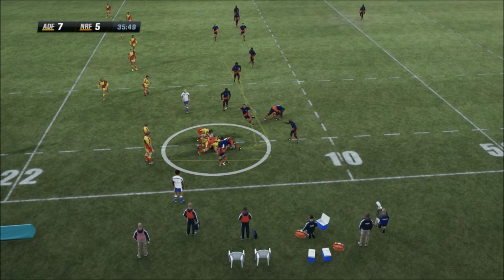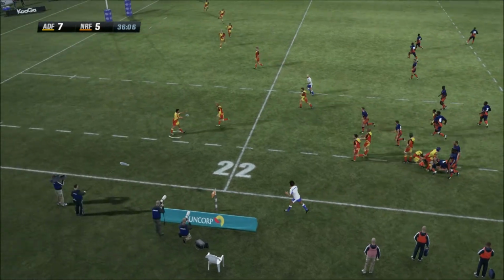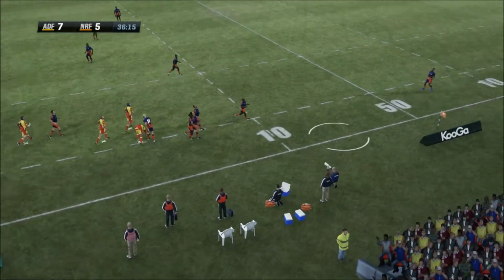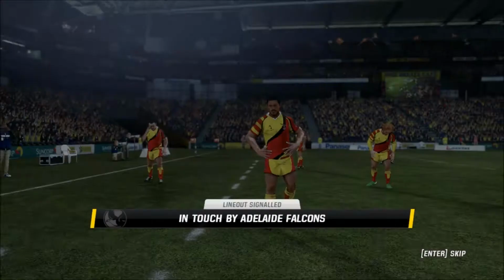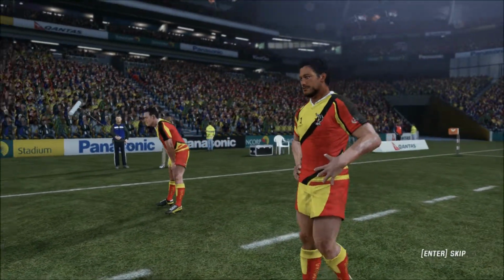Ma'afu thumped into the ground. The ball is set up in the ruck. McCutcheon feeds it off now. Oh, that wasn't smart. He's carried the ball back to behind his 22 before making the kick.